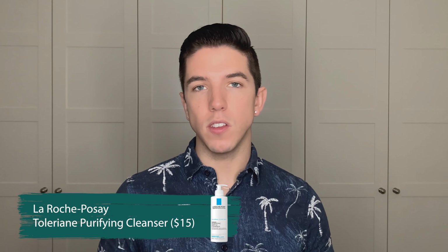Up next, we have both the Roche-Posay Toleriane cleansers, the Purifying one and the Hydrating one. I just love these cleansers. The first time I used both of them, I was blown away by the experience, specifically the Hydrating cleanser, because like I said, I really struggle finding good cleansers for dry skin that deeply cleanse without stripping and still condition and nourish the skin. And their Hydrating cleanser does just this.